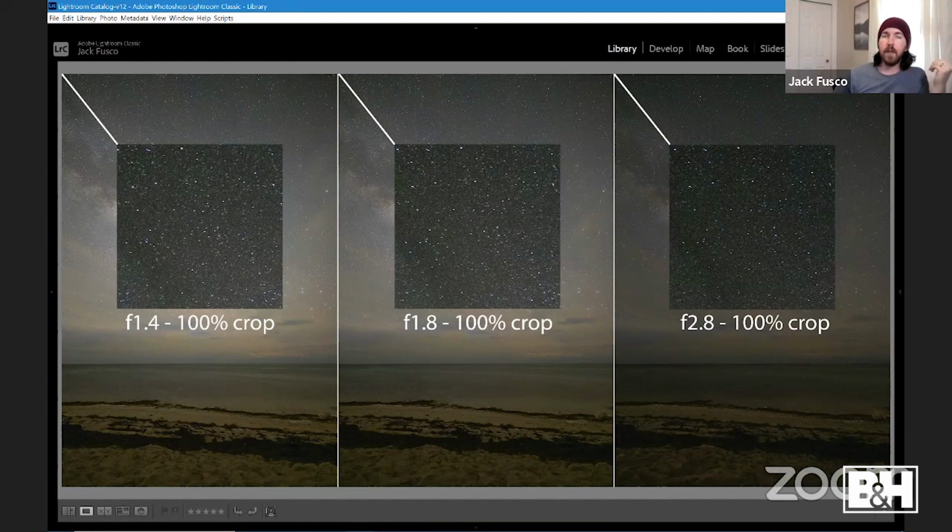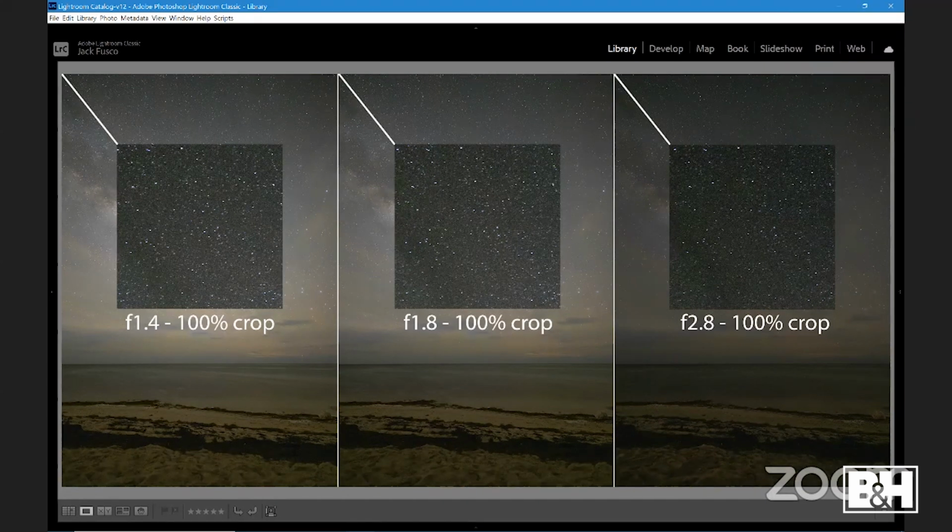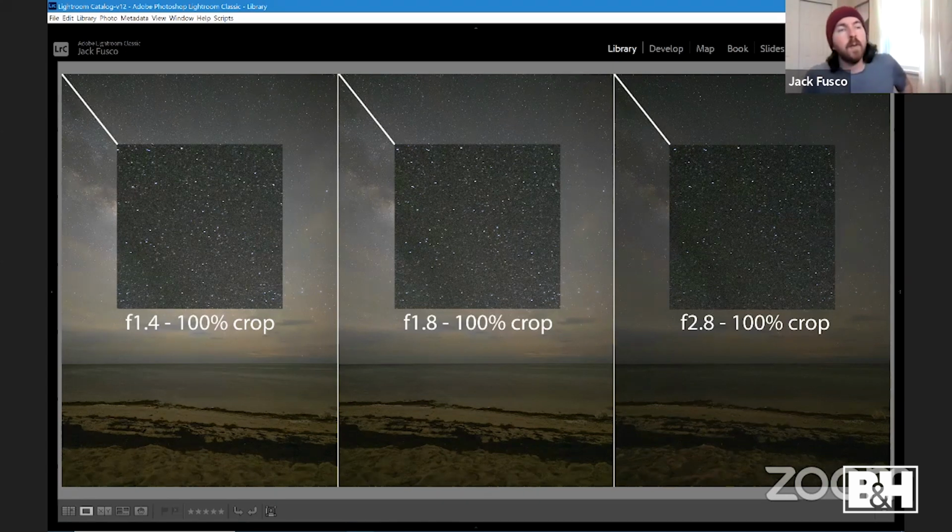And as far as the slowest aperture that I would find usable, was that the question? Yes, I was making sure I wasn't muted there. So what I recommend to people, because obviously a faster aperture lens can be an investment, and that's something if you don't have one. My thing is always hoping people still head out to take photos of the stars, and then eventually you upgrade your equipment.